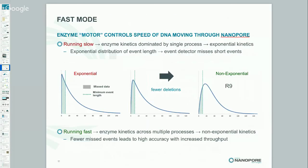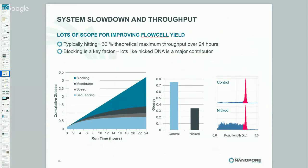That's all great. So what kind of throughput do people really get? Well, it's limiting at the minute. This final line on this graph shows how many Gs you should be getting as the maximum over time. And there are some things eating into that. And you can see that during a run, people who run the system know that the first 6 hours are the best. And then your cumulative output tends to tail off for various reasons as the run proceeds.